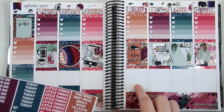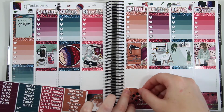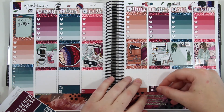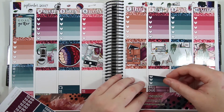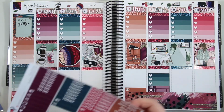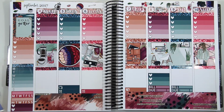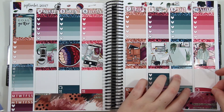Thursday there were no little things. Oh, I did have a package arrive. I'll put that in. And let's see, for Friday, I had a bill due. And also my new release checklist. Saturday, also a bill due. And Sunday, there were like 3 shows. I'm just going to put 2 in here.